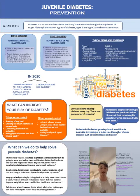In 2020, diabetes was ranked 7th in the leading causes of death in Australia with a total of 5,148 cases. 1 in every 20 Australians were also diagnosed with diabetes. Now, what can increase your risk of diabetes? Some of the things that are in our control are actions like smoking of any kind, drinking too much alcohol on a regular basis, consuming foods that are unhealthy, being physically active less than 3 times a week.